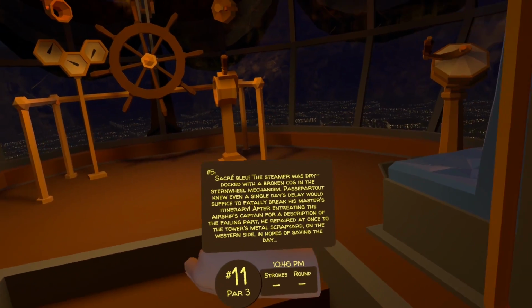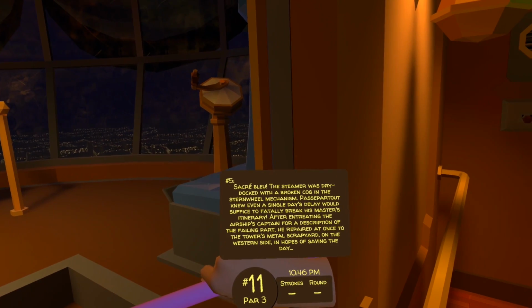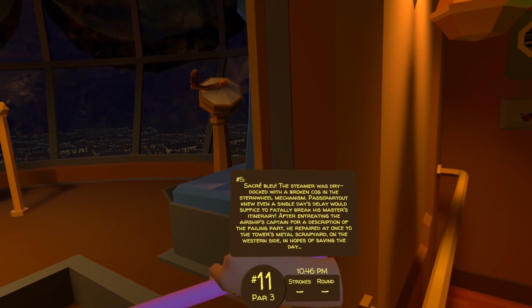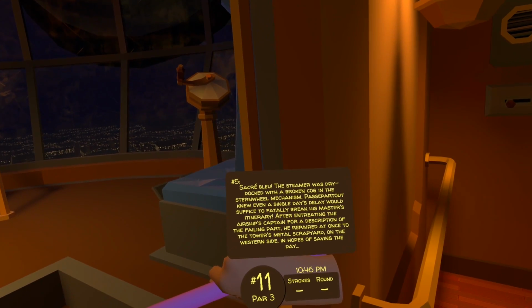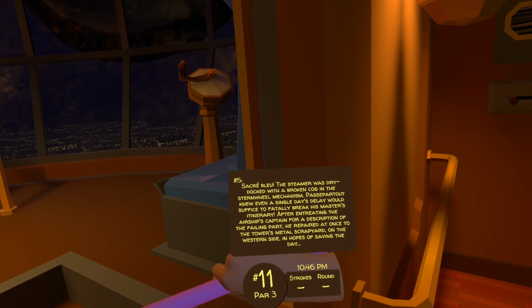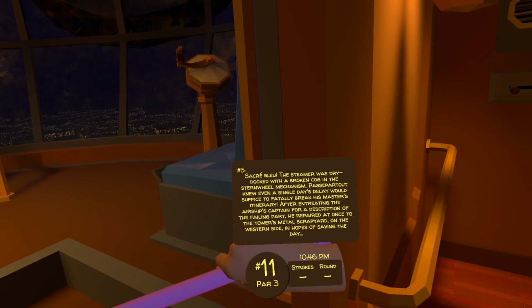Sacre bleu! The steamer was dry docked with a broken cog in the stern-wheel mechanism. Passepartout knew even a single day's delay would suffice to fatally break his master's itinerary. After entreating the airship's captain for a description of the failing part, he repaired at once to the tower's metal scrapyard on the western side in hopes of saving the day.